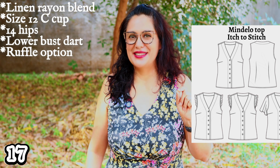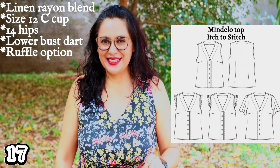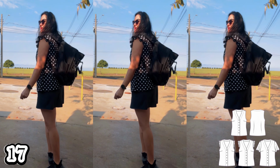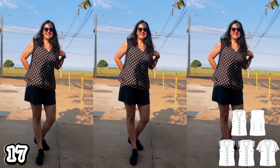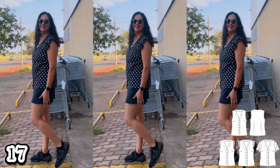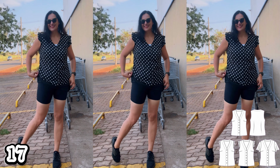So here is my Mindelo top over some skirts and sneakers because I know I have to walk a long distance. I always wear running shoes because I want to be extremely comfortable. I always take it also as exercise. I don't just stroll, I walk fast, like I'm getting my steps in.